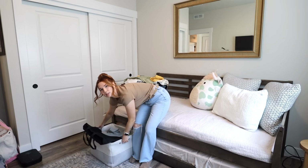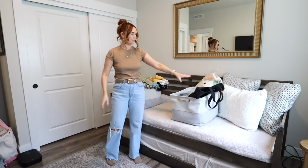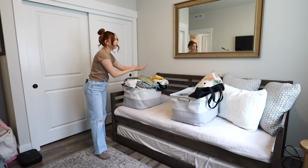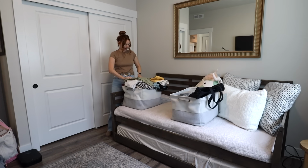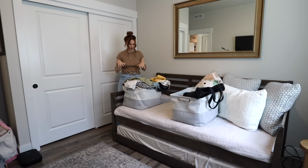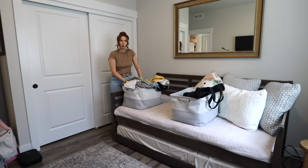Okay, let's go through the Depop stuff. This is going to be pretty quick because this is stuff I have not yet listed that I need to, and then this is all stuff that I have already listed. I'm gonna refold this stuff and try to make it fit a little better, but it is what it is. It's not gonna be the most organized thing in the world.